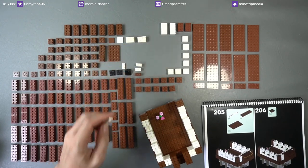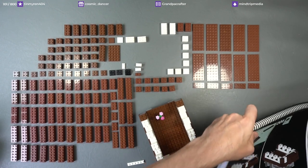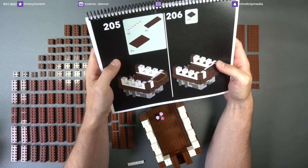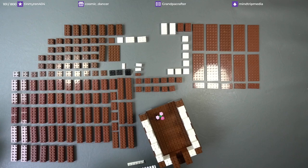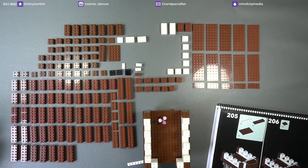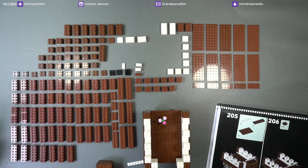And we've got these pieces. I don't have two more of those. There were not four of those in the pick list. So those are clearly red brown. So I've used the wrong ones. So the pick list is wrong. Should have trusted my gut.